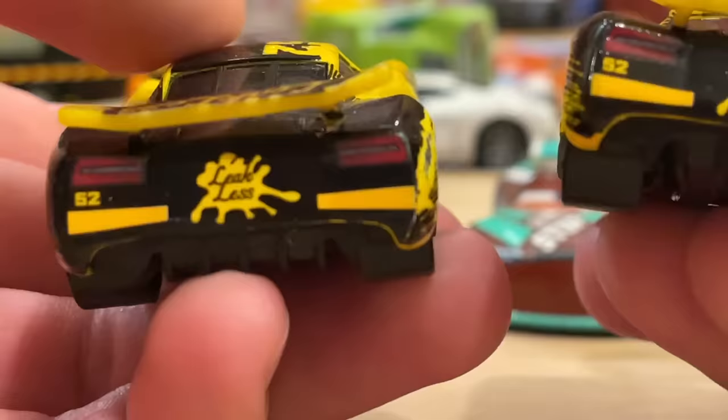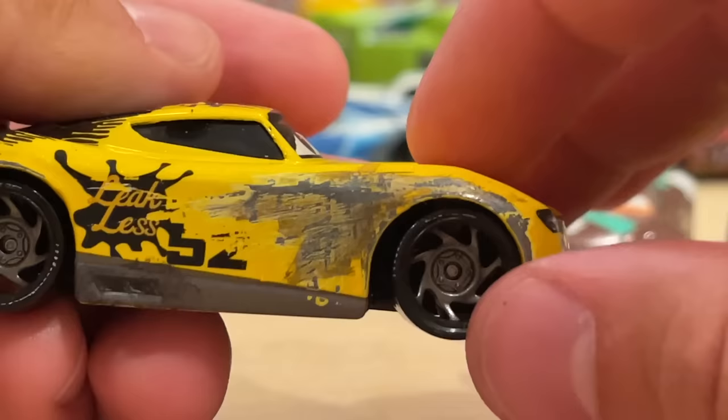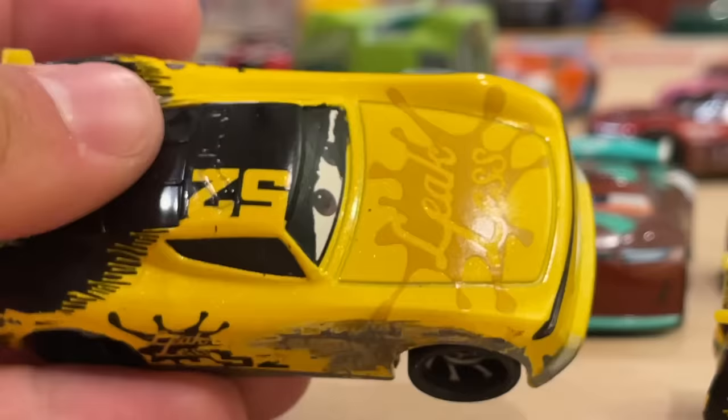Spoiler's a little bent upwards, but everything else is okay. You got some scratchage back here. Yeah, whoa. Man, that was just rubbed raw. Whoa. Both of his sides look like he was put in some sort of vise and just squeezed or grated down to the bone. Oh man, he looks like it too. He looks like he's in pain.